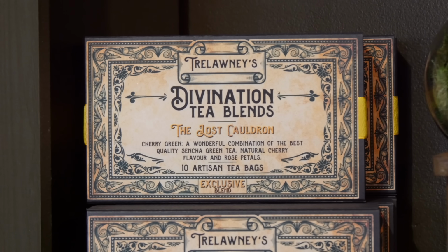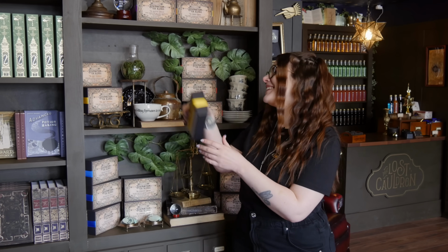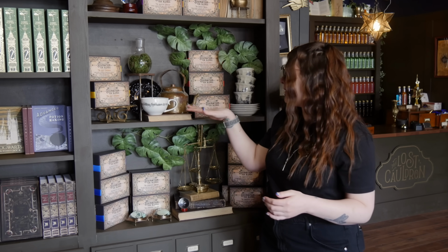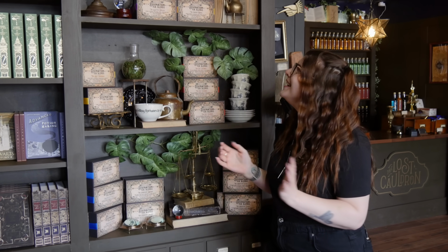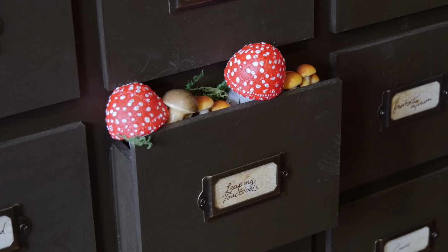Now, there's a special thing. We actually have our Lost Cauldron exclusive tea, which is right here, and you can only get this one at the Lost Cauldron. And hilariously, Leslie made this flavor cherry green. So yeah, I'm really excited to try that one. Again, this display with all the monstera, the teacups, the kettles, these beautiful scales. It has been so fun, like set dressing for this shop. Speaking of set dressing, we've got some beautiful feature shelves down here as well, which are all lovingly handwritten by me and decorated. Let's move on.